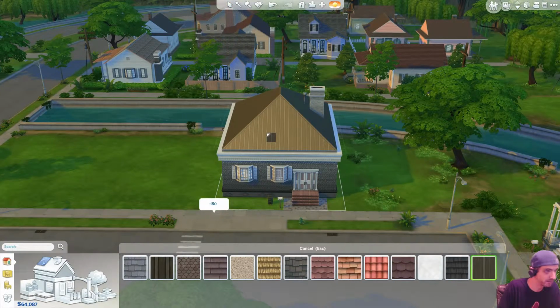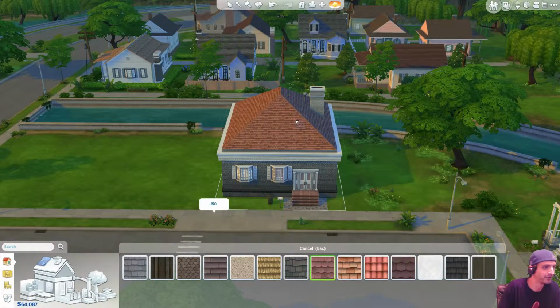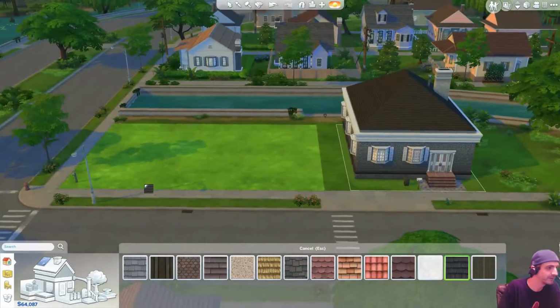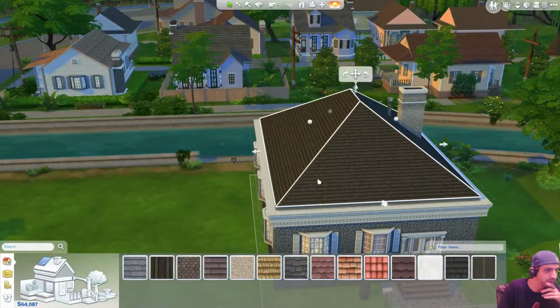Roof pattern? Nope. Nope. Nope. I'll trust you then. But I can't do it any wider though. Get out of this. Like, it looks like I can make the roof wider.